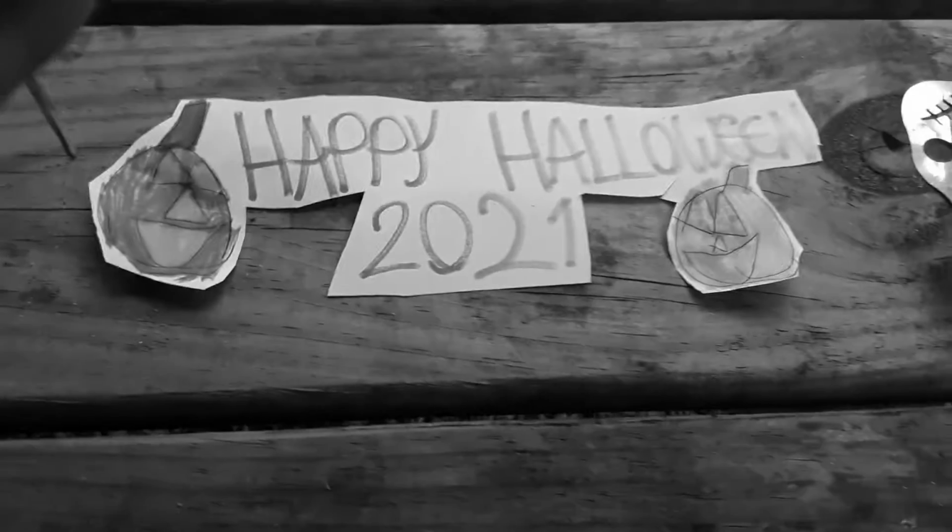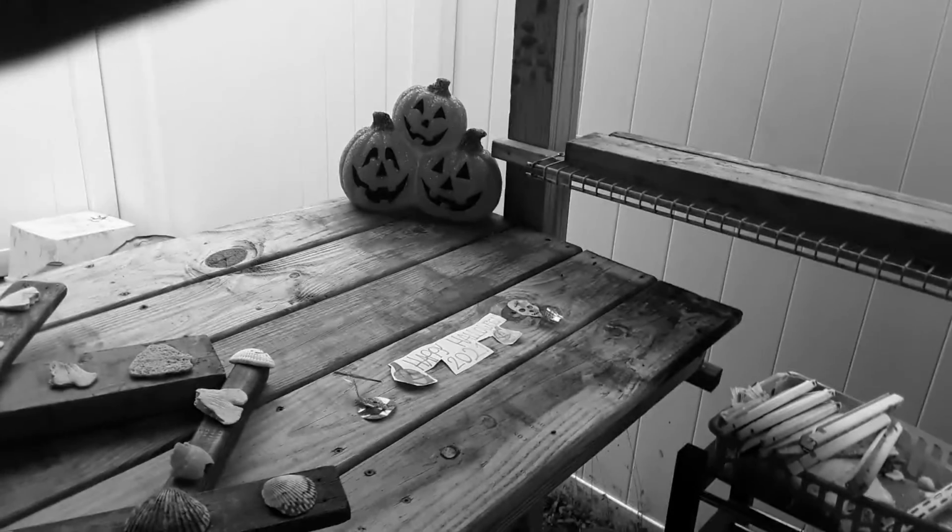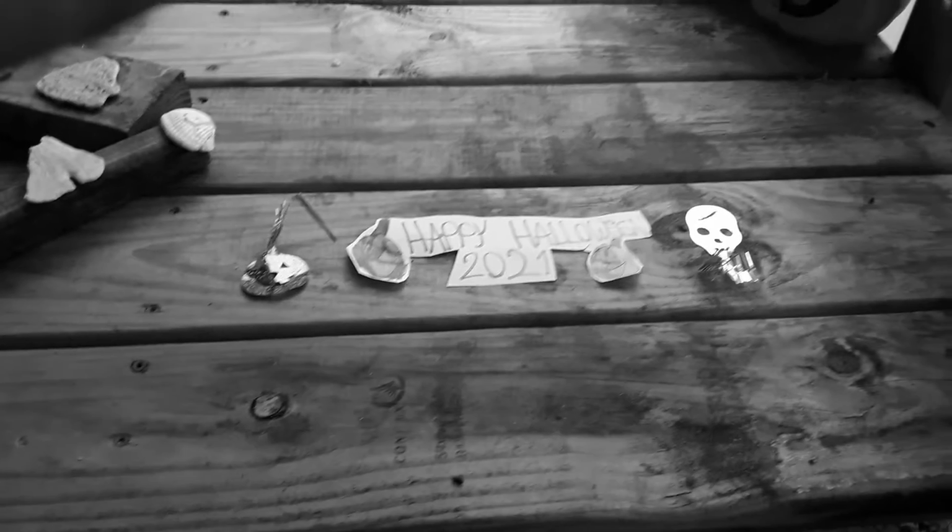So as you can see, we have this sign that says Happy Halloween 2021. This one has a pumpkin in color, and the other one is in black and white. Now, I will showcase this project in color in a few days, because this is also the last episode to be in black and white for quite a long time. Just to make myself officially clear about that. So, without further ado, let's get into the whole episode.